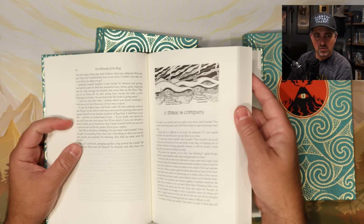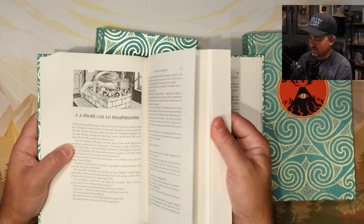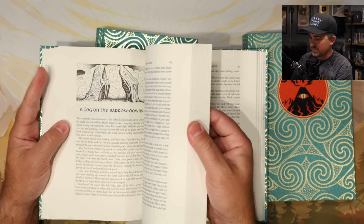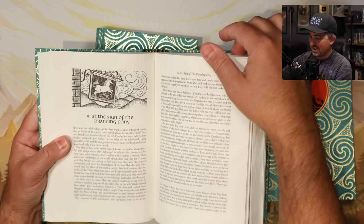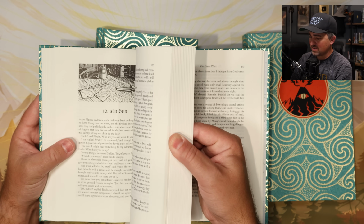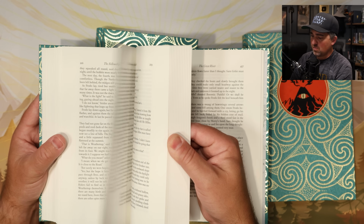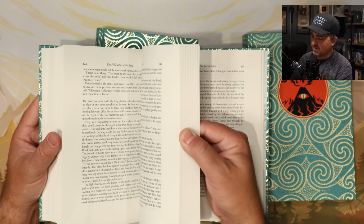Here we have the Hobbit holes, a shortcut to mushrooms, fog on the Barrow Downs. There at the sign of the Prancing Pony. So a lot of these obviously are going to be the images for the chapter headers. But we do get a few full-page illustrations peppered in, as we saw earlier.